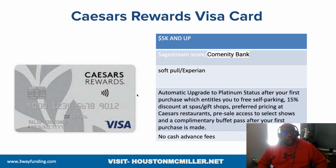Now, here's another card. I misspelled Caesars up there, but it's spelled correctly. I thought I misspelled it, but it is spelled correctly. The Caesars Rewards. So Caesars Rewards, again, it doesn't say there's a Visa signature. So it may start at 5,000, it may start below that, okay? But some of the data points, they're saying it may pull your Sage Stream score, or it's distributed through Community Bank, okay? And so they may do a soft pull from your Experian, all right? So that's something that's really good about that.